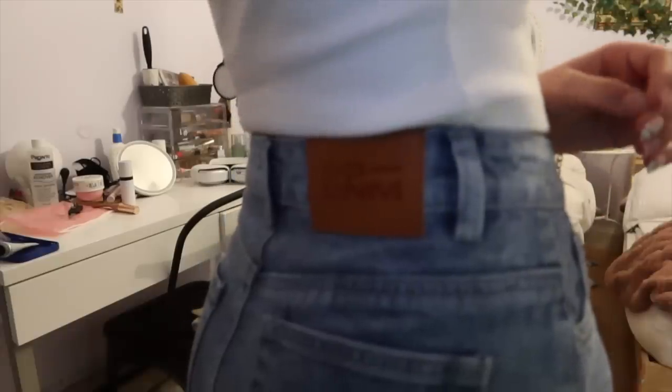I got these in a size 4 and I got this white shirt in a size 2. Usually with shirts I'm a size 2 or 4 and with pants I'm always a 4, or I think it's 26, 27. But yeah, these shorts are really, really nice quality. They have this little, what's the knit word? They have this little patch on the back, which is so cute.